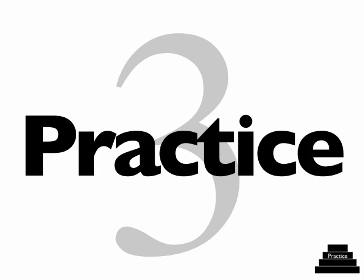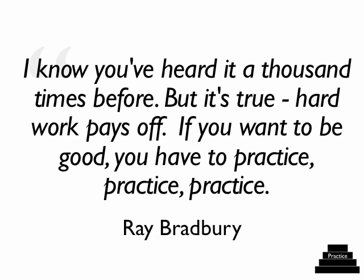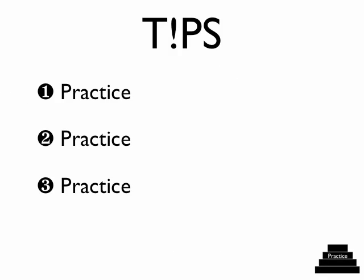Step 3. Practice the presentation. I won't say much about this stage of the process, except to note practice is an important step in the process of making effective presentations. In the words of Ray Bradbury, practice, practice, practice. Practice will help with timing and pacing of the presentation. Test your equipment beforehand if possible.